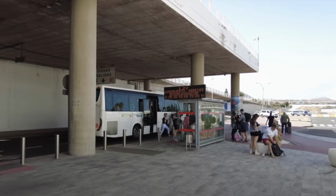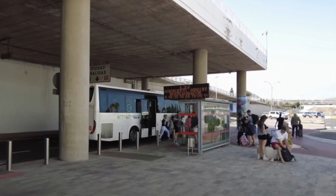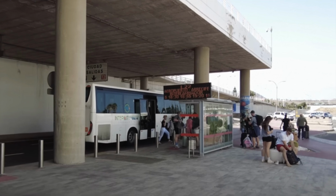And the fourth and final option is to use the public bus service, and the buses do stop in Lanzarote Airport. And if you go to arrecifebus.com, or search for Intercity Bus, you'll be able to check the routes and times where they go. For many places, you'll need to go to Arrecife first and change the bus, but it's a very, very inexpensive way of getting to your location, your resort on the island.